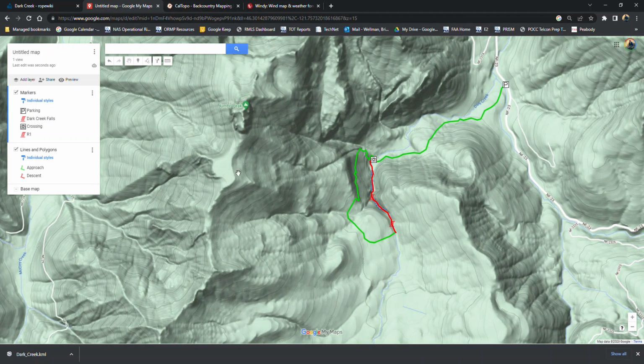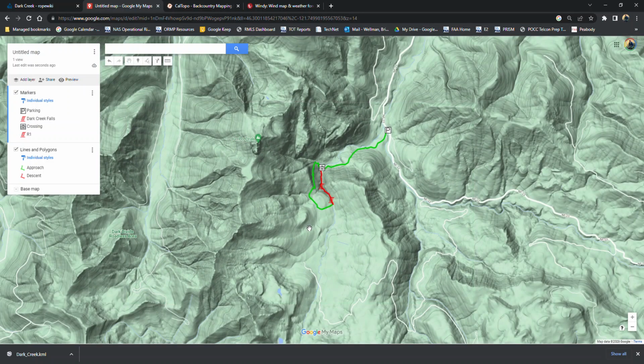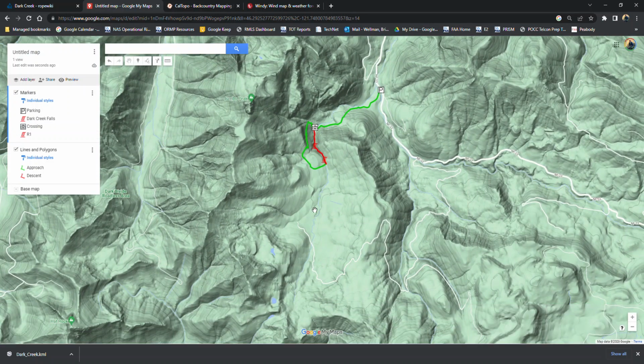Looking at the elevation lines here, I think that this one says 5,200 feet. This is about 5,000 feet. So high points here in the Dark Creek area are about 5,000 feet-ish. So let's map this drainage. I'll start here. I'm just going to go along the high points and say, all right, anything in this area is going to drain into Dark Creek.